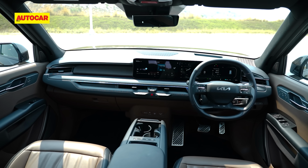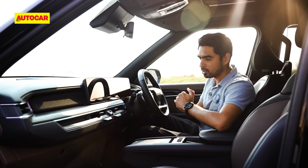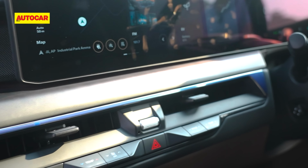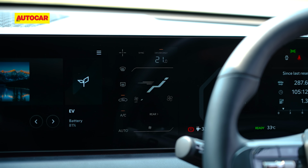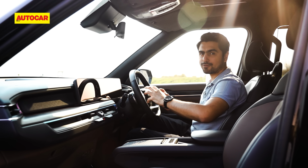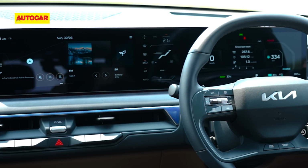Also, being a Kia, everything is really well thought out, ergonomics are spot on, and there are even physical buttons to control your fan speed and the temperature for the aircon. In addition, you have a small screen dedicated to the AC controls. Now the thing is that while driving, this screen is sort of hidden from your field of vision. Sure, it could have been executed a bit better.